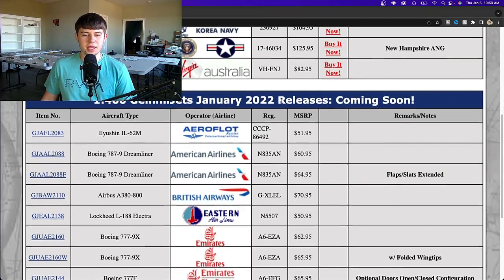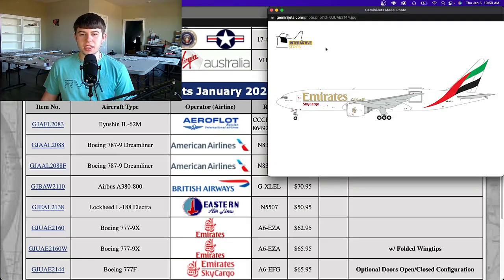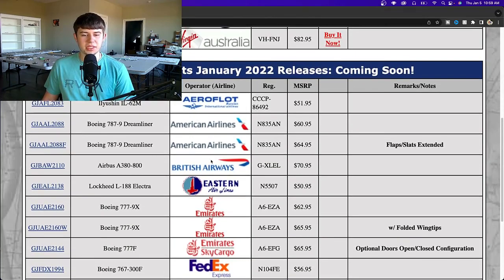And we also got the 777F Sky Cargo release, which is the Juliet prefix there. So this is also cool, and this is still with the relatively new GeminiJets interactive mold, which is a fantastic mold, and I definitely hope to pick it up soon, maybe with that FedEx one that came out a few months ago. Speaking of FedEx, we also got a 767-300.